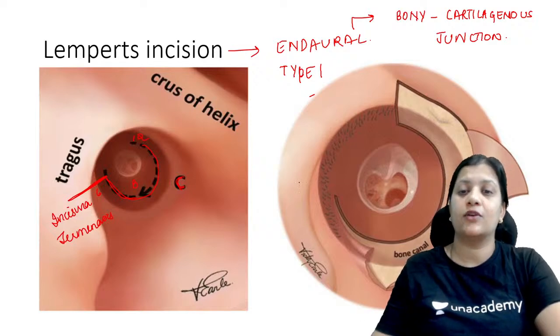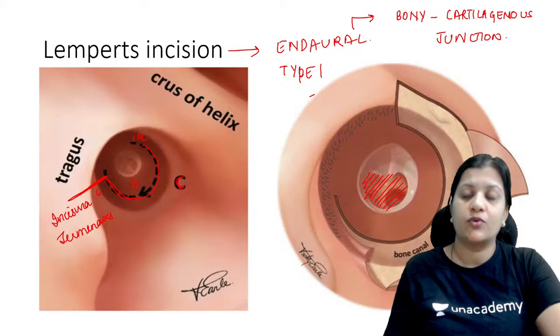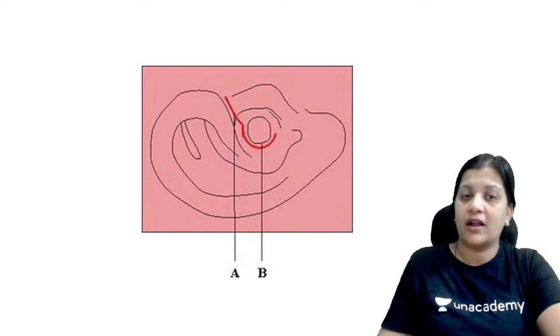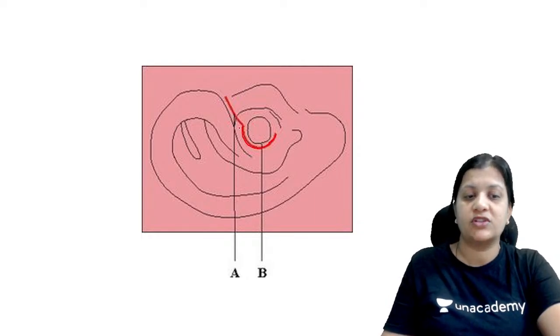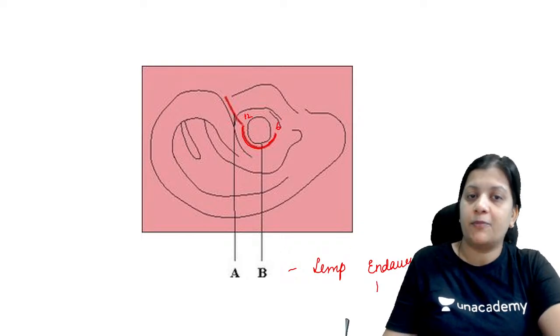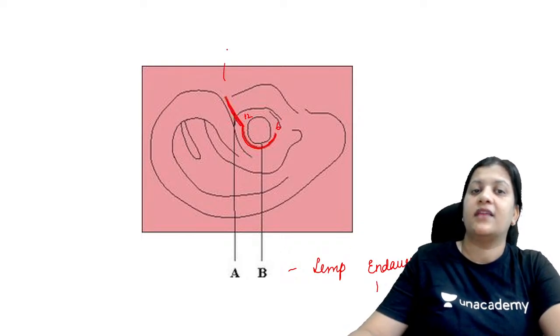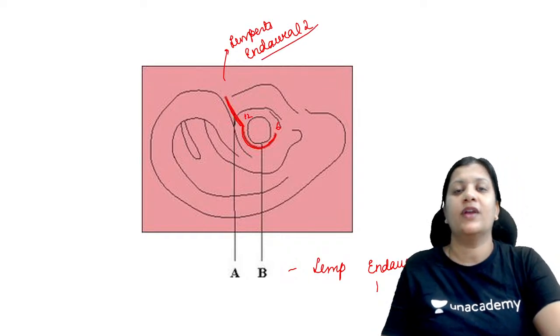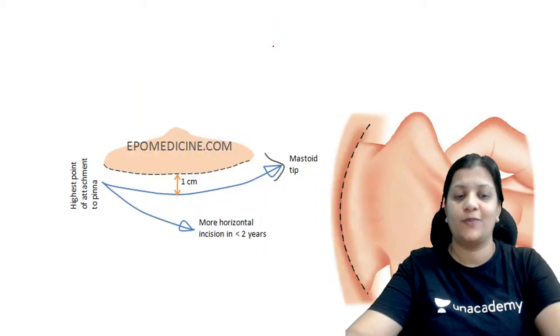Again, endoral incisions are used whenever you want to repair the tympanic membrane for myringoplasty, or if you want to do a tympanoplasty, you can use this Lempert's incision. If it is only in the bony cartilaginous junction from 12 o'clock position to 6 o'clock position, it is Lempert's endoral 1. And if it extends up to the level of incisura terminalis, then we call it Lempert's endoral 2. Okay, so this is the incision that we use for myringoplasty and tympanoplasty.